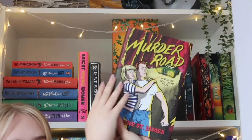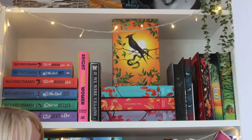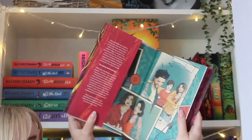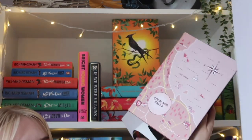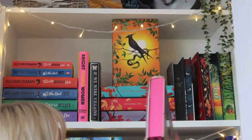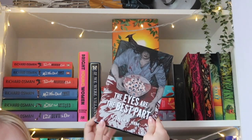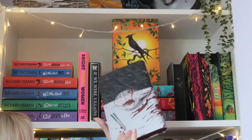Then here we have my favourite, which is Murder Road. I love the comic style cover. Also the end pages in here are adorable, as well as the naked hardback, which is literally stunning. So this is probably one of my favourite editions that I own, full stop. And then here we have the most recent one. This one is super duper gory, but it's so cool. I love the eyes on the side.